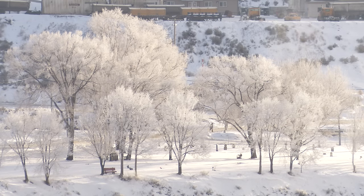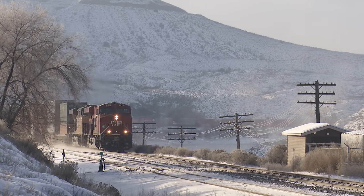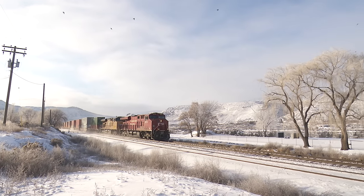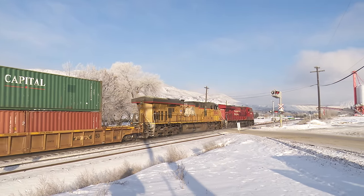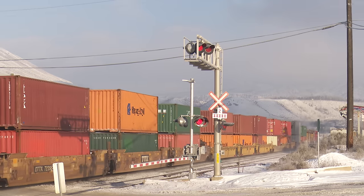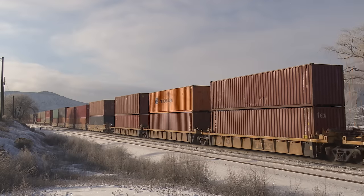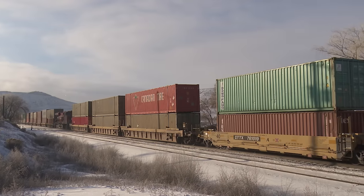Frost clings to the trees in a park on the far side of the river. Crossing over, CP 8918 East leads a stack train toward Kamloops with help from the UP 5542. CP 9357 lends a hand mid-train.